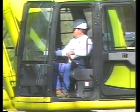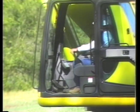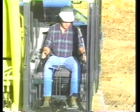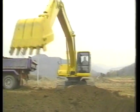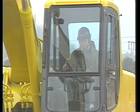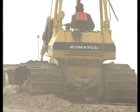By now you've seen how many different machines are used in construction work and how important they are. But don't forget, the machines can't do it alone. It takes people power to make everything go. The workers do the driving, operating, thinking, and planning, so let's see some people power at work.